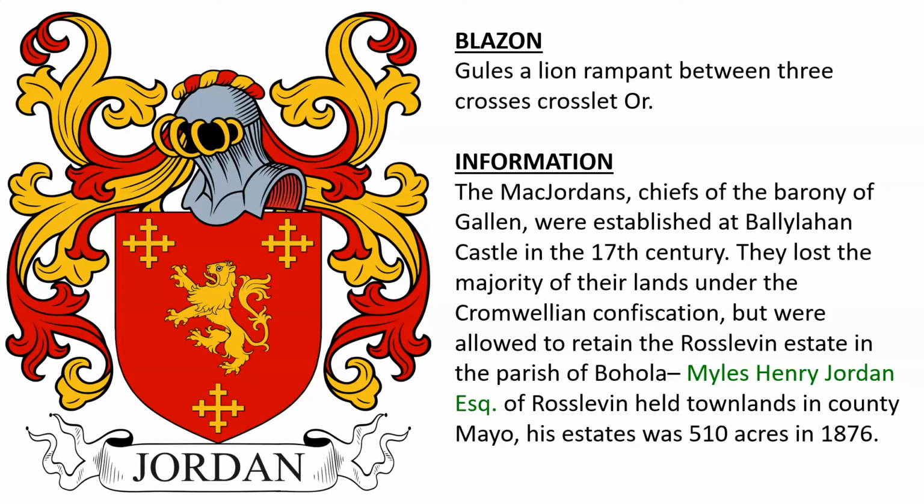Next is gules, a lion rampant between 3 crosses crosslet or. We know that the Mac Jordans, chiefs of the barony of Gallen, were established at Ballylahan Castle in the 17th century. They lost the majority of their lands under Cromwellian confiscation, but were allowed to retain the Rosslevin estate in the parish of Bohola. And a Miles Henry Jordan, Esquire of Rosslevin, held the town lands in the county of Mayo, and of his estates, he had 510 acres in the year 1876.